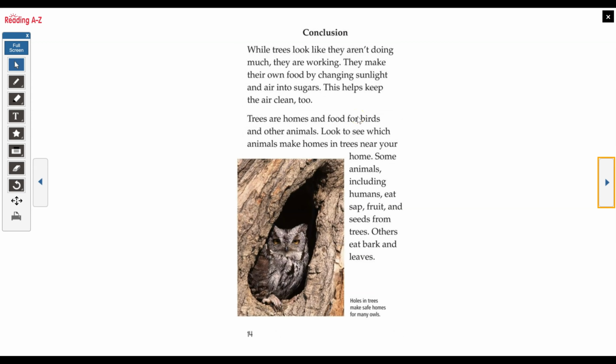Conclusion. While trees look like they aren't doing much, they are working. They make their own food by changing sunlight and air into sugars. This helps keep the air clean, too. Trees are home and food for birds and other animals. Look to see which animals make homes in trees near your home.